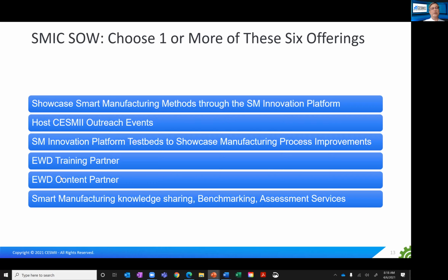Sometimes the partners also have content themselves, and it could be a combination of both, where they have the training infrastructure and content. So we welcome partners that have pre-existing content that we can refine for SESMII for the smart manufacturing aspect, and they deliver on behalf of SESMII. So it's SESMII sanctioned content that the SMIC manufacturing partner brought in based on their expertise in smart manufacturing.